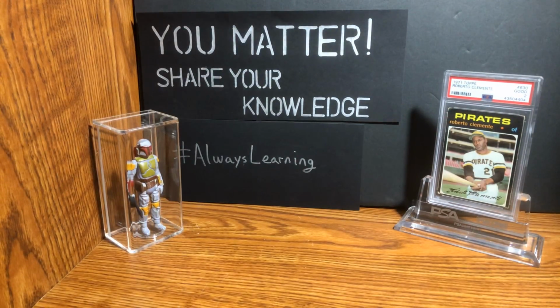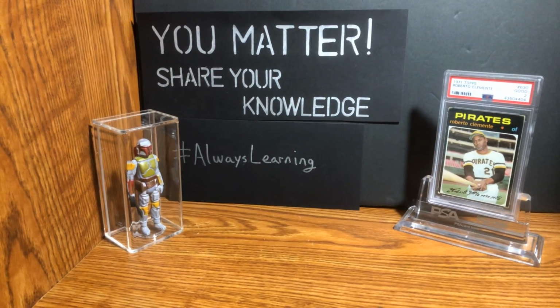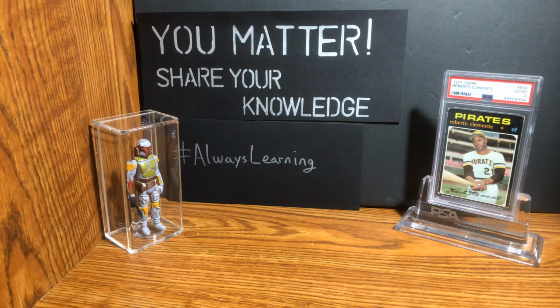So yeah, I had a good time looking at this box the other day. Figured you guys would enjoy it too. Maybe you learned something. Maybe you saw some cards you hadn't seen before.